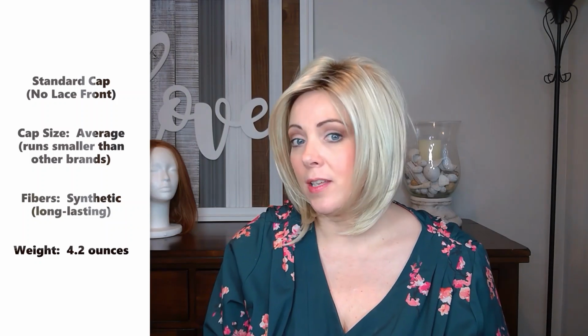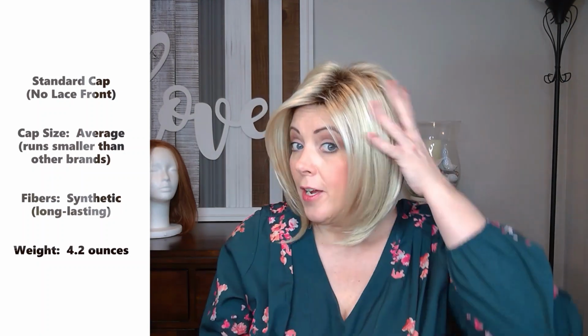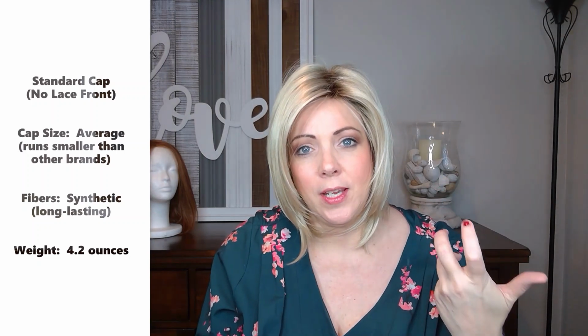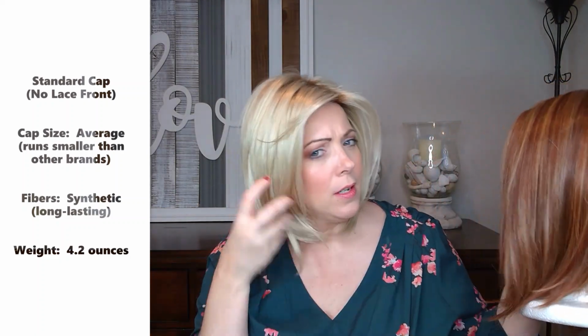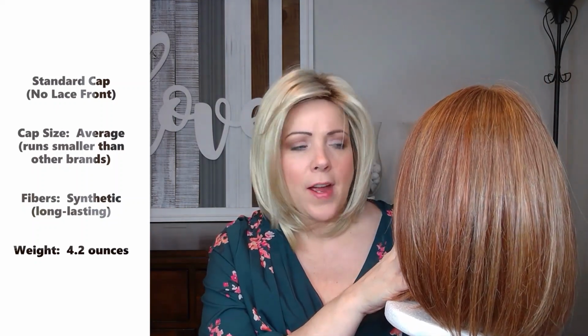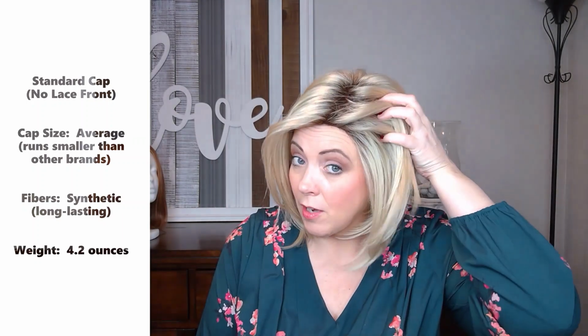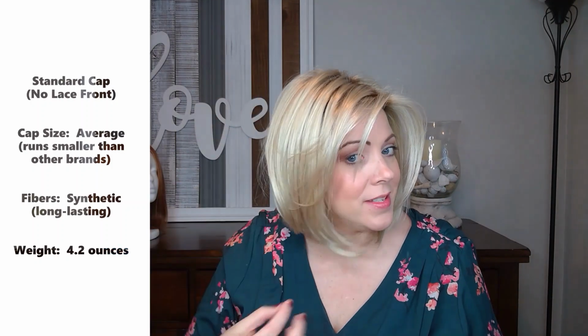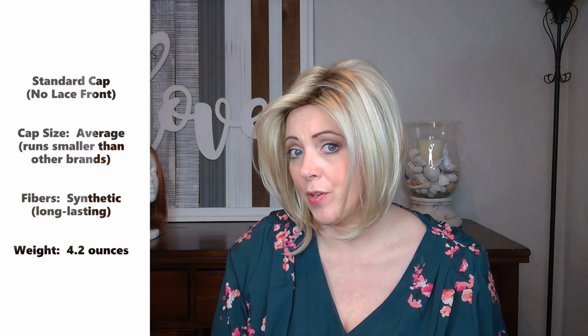And again, one of the things about Noriko is their caps do tend to run a little bit smaller. And some people will even say they're bordering right on the line of being petite average. She has synthetic fibers. I don't think the denier, meaning the size of the fibers, is super small, but they don't seem super big either. They feel a lot different than the heat-friendly True to Life fibers here on Raquel Welch on Point. The fibers on Point feel a little bit smoother, but I think that's because they have a coating on them that makes them heat-friendly. These are soft. They're not rough or unsoft, and they feel good. And I do think my experience with the wigs that I have from Noriko is that these fibers last a really long time.